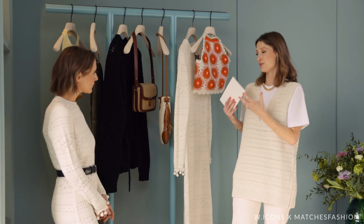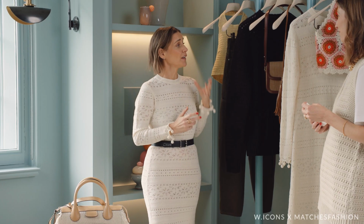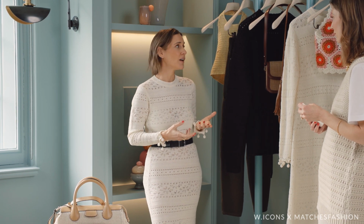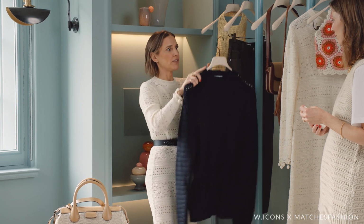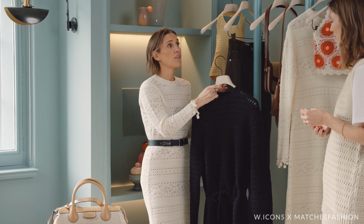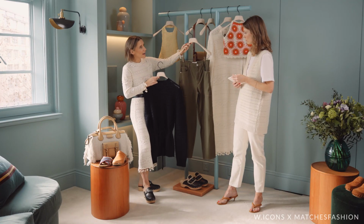Laura, these are such beautiful textures. How do we incorporate them into our wardrobes? I think one of the quickest ways to introduce a new trend into your wardrobe is by pairing separates with something that you already own. So for instance, look at this beautiful navy top from Ray with the waist belt as well. You could be wearing these with your favorite jeans, or one of my favorites, these amazing utilitarian trousers.